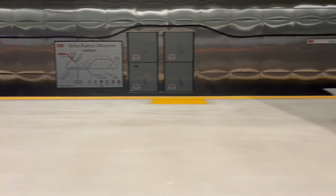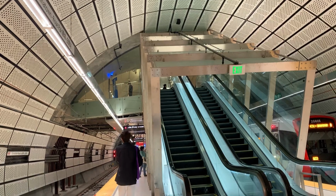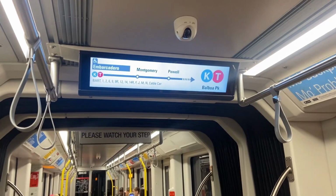When this video comes out, San Francisco's Central Subway will be closed for a couple weeks due to a leak at Chinatown Station, in yet another indictment on what has been a project that has faced, let's just say, some challenges. As a result of this closure though, Muni has had to bring back the dreaded KT line. Really just two lines and a trench coat.